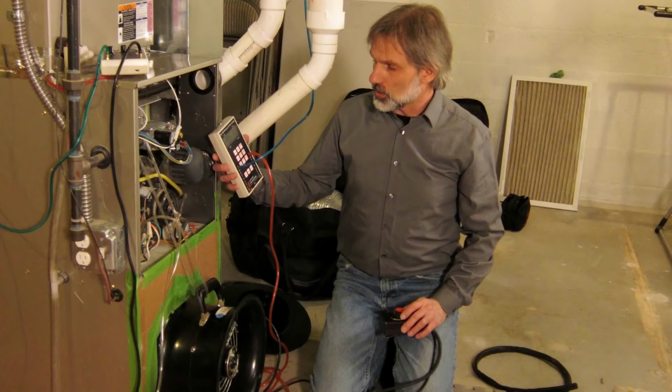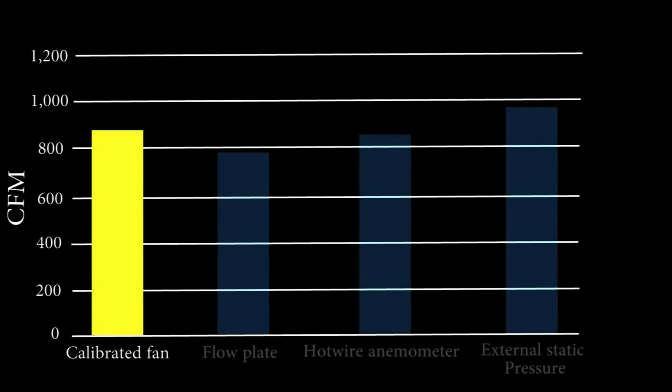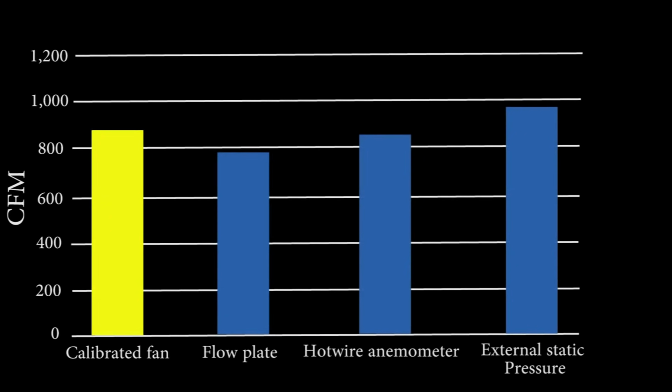Maybe you're wondering how accurate these methods are, and we were too. So we made one extra measurement on this system using a calibrated fan to match the system pressure and give us a very accurate measurement of system flow. Compared to that gold standard, the other measurements are in reasonable agreement. The flow plate measurement was a bit lower and the measurement based on static pressure was a bit higher, but they were all within 10%.